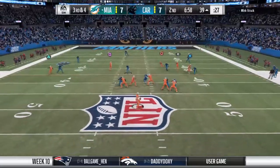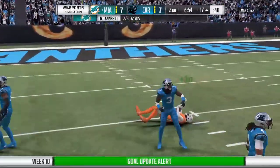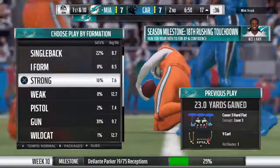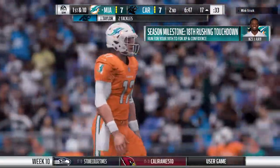A shotgun snap for Tannehill. And it's caught by Parker. And he gets this one all the way down inside the 20-yard line. They're able to convert on 3rd with a solid gain of 23.